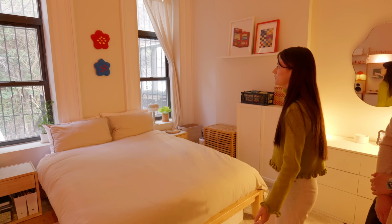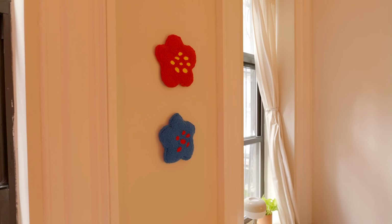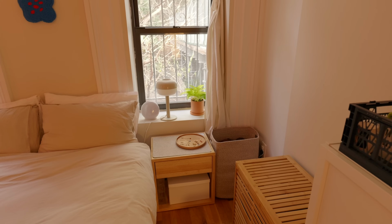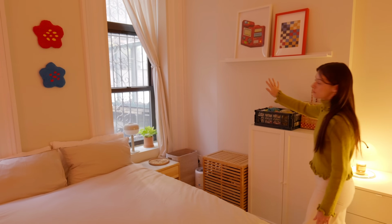sleep well. But above our bed, I made a couple of punch needled tufted pieces to bring more color into this corner of the room without making it too busy. And then over here is just kind of like some storage things, some plants. Up here, we have some art.